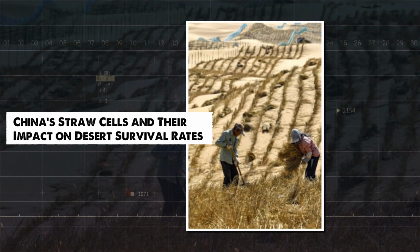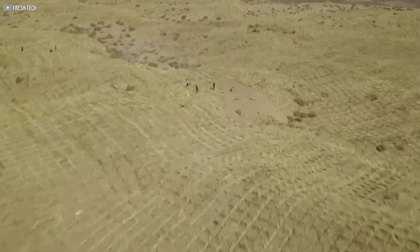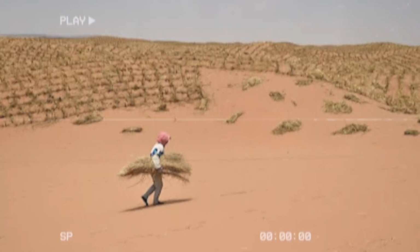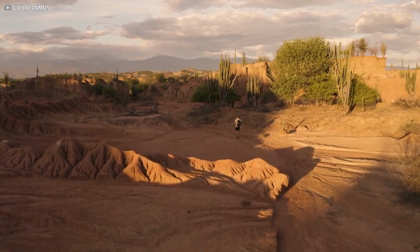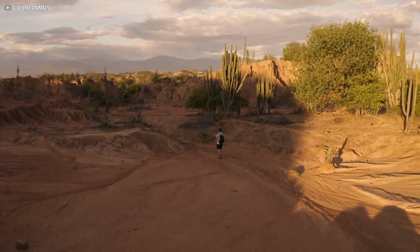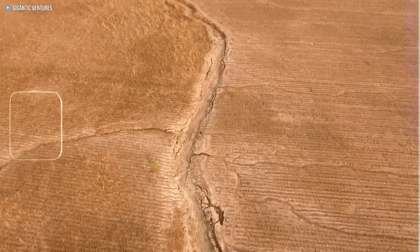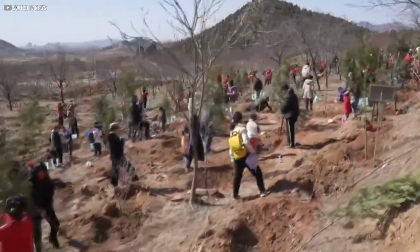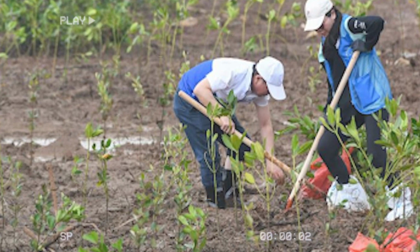Straw cells and their impact on desert survival rates. China's innovative use of straw cells in desert reclamation is not just a temporary solution. It is a game changer that could alter the way we think about desert survival. Traditional methods of planting trees and shrubs in deserts have not always been successful, with many plants dying due to the shifting sands and harsh wind conditions. However, straw cells offer a natural, sustainable alternative that has already yielded remarkable results.